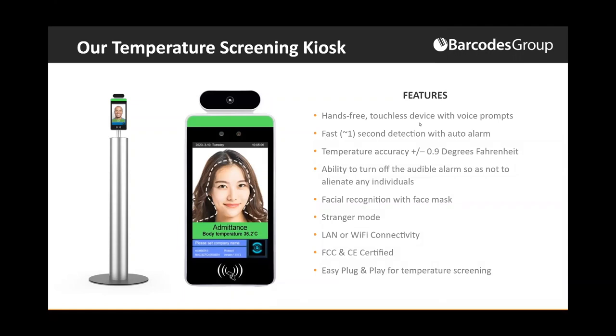It supports LAN and Wi-Fi connectivity for future services that we are coming up with in the following months. The device is FCC certified and CE certified, and probably one of the nicest features compared to some of the other services and options that I talked about on the last slide is that it's extremely easy to set up. Out of the packaging, you're probably looking at less than 5 minutes for it to be up and running, and you'd be able to take temperatures.